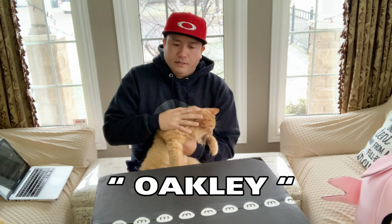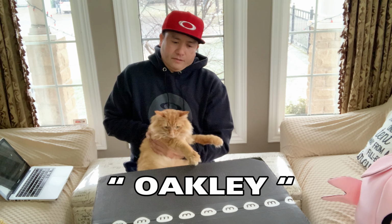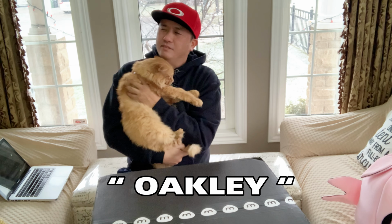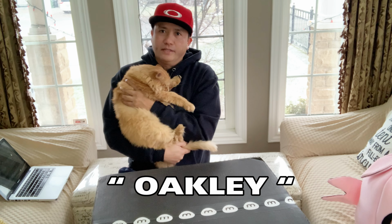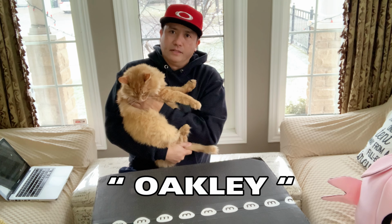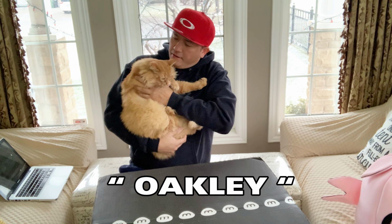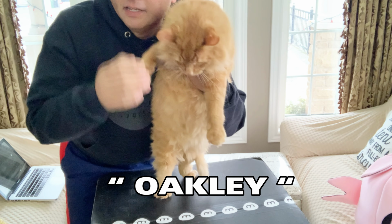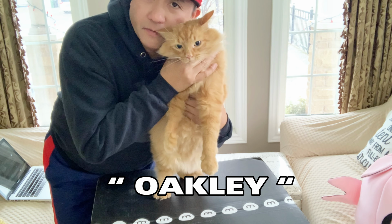But luckily, we just kept him, because during that time, almost 3 years ago, pets like dogs and cats are very expensive to buy, and they're really in demand because of the COVID. So good thing we found him. So we just kept him, right, Oakley? So this is Oakley, one of the members of our fur family.